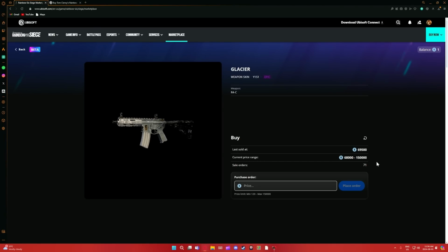Now, the reason why I'm saying this is because if you put a low number, let's say like 6, 7, 5, whatever, this is a very random odd number, right? And you would assume that you would be able to just place the order and sell it to yourself. But the problem with this, guys, is there are softwares out there right now that basically snipe these low number Glaciers so they can resell and make a profit.